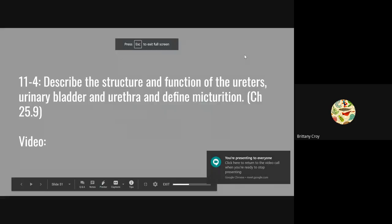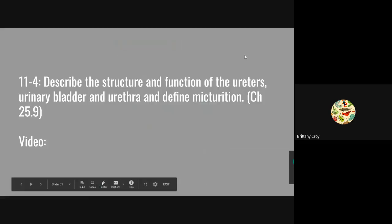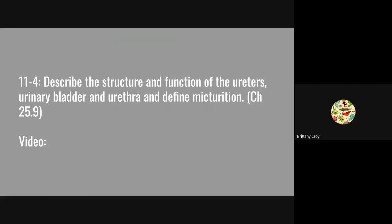Hi, today we're going to talk about Objective 11.4, describe the structure and function of the ureters, urinary bladder, and urethra, and define micturition. So today we're basically asking ourselves, how is urine transported, stored, and finally eliminated?